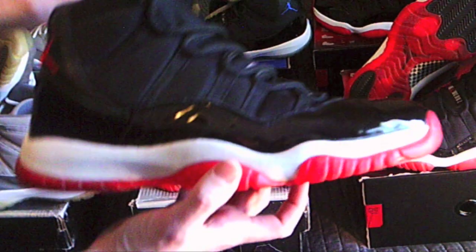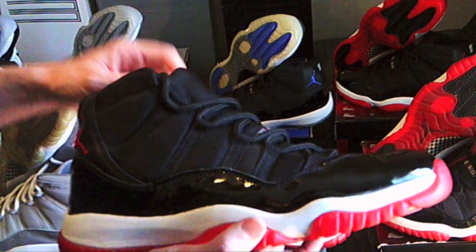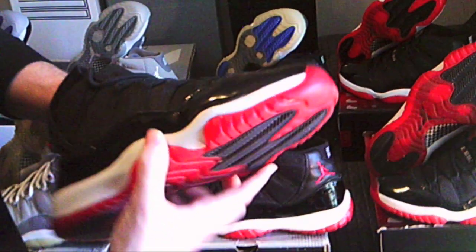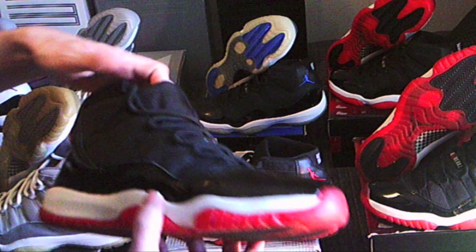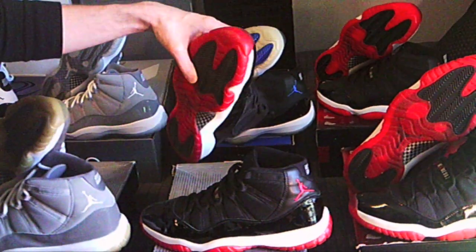And now to my favorite shoes, the black and red 11s. These came out in 2001. I did have to wait in line for these. I think I got there at like 6 in the morning and I had to wait for them. This is the first shoe I've ever waited in line for. When I was in high school, I didn't have to wait in line for shoes because I had a friend that was a manager at a shoe store. He would hold my size 12.